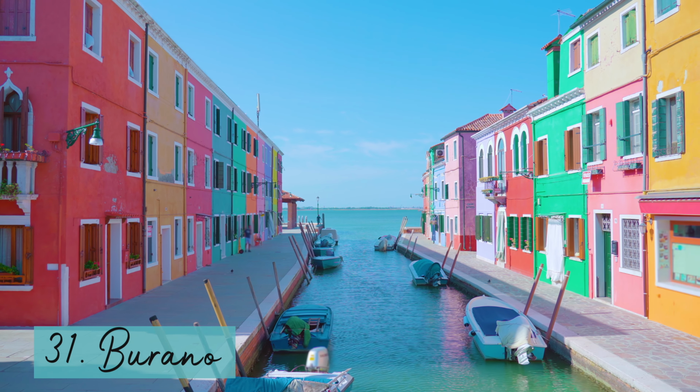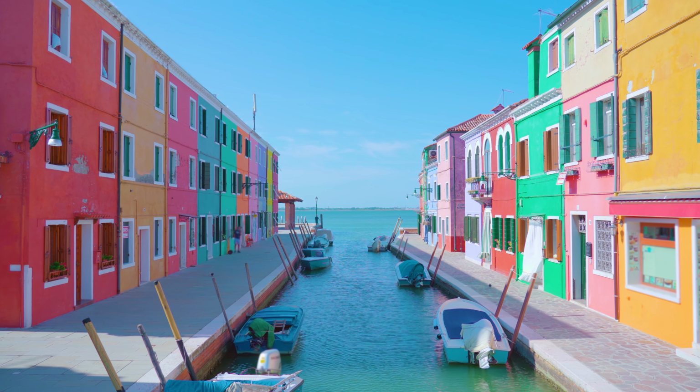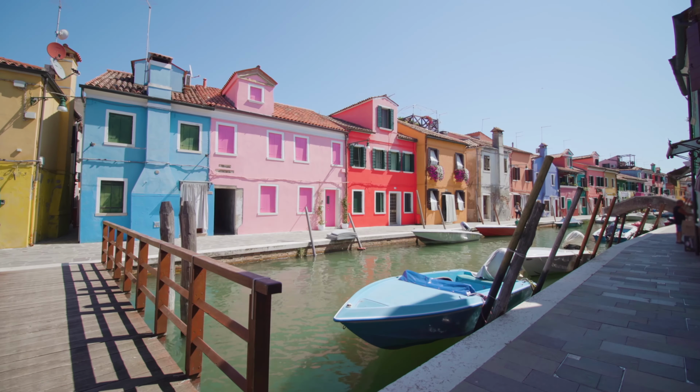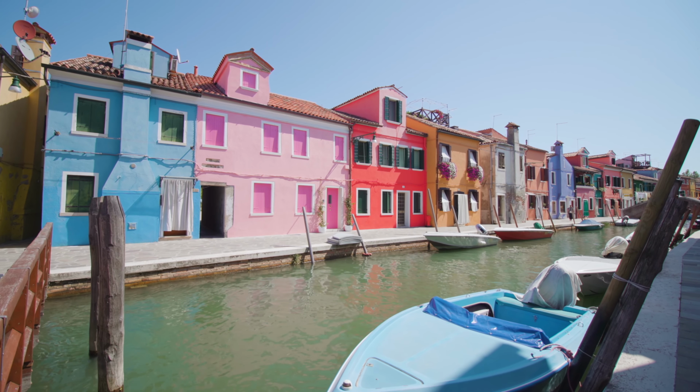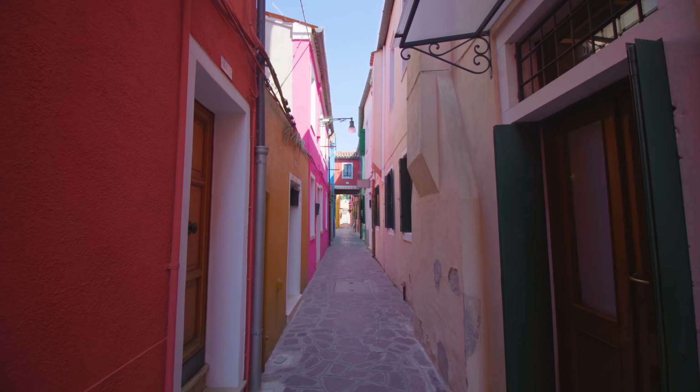Number 31 on the list is Burano Island. It's known for its beautiful lacework and brightly colored, picturesque homes. Burano is 7 kilometers or 4 miles from Venice and is a 45-minute trip from St. Mark's Square by vaporetto, or Venetian water bus.